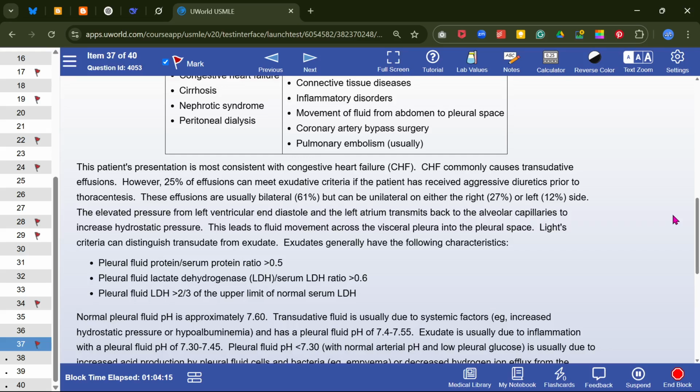Okay. This patient's presentation is consistent with congestive heart failure. Congestive heart failure commonly causes transudative effusion. However, 25% of the effusions can meet exudative criteria if the patient has received aggressive diuretics prior to thoracocentesis. These effusions are usually bilateral, 61%, but can be unilateral on either the right or left side. The elevated pressure from the left ventricular end diastole and the left atrium transmits back to the alveolar capillaries to increase hydrostatic pressure. This leads to fluid movement across the visceral pleura into the pleural space.